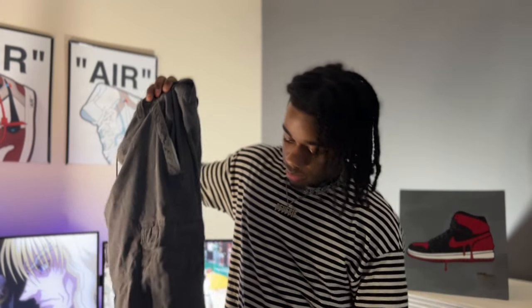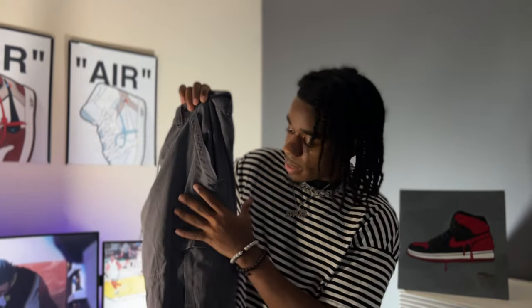So pairing with the Miharas, we're going with these gray cargo pants that I believe I got from Target a long time ago. They're Wrangler cargo pants, probably like $15 to be honest. They low-key wrinkle right now, I'm not gonna lie to you. But these are the pants of outfit number 5. Let's go ahead and move on to the top of the outfit.